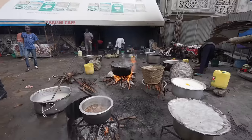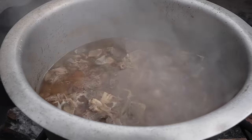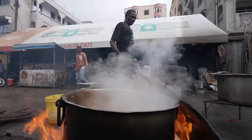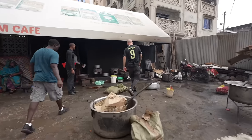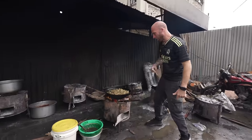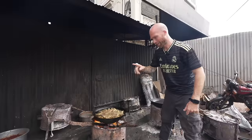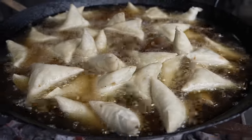And look, right outside, they're making all the food. Look at this, guys. Over here, you got beef. Over there, we have more beef, potatoes being cut. And over here, this is sambosa, also known as samosa, right? So is this beef or potatoes? Meat, so it's beef. Wow, really, really hot, right? This fire is too much, the oil.